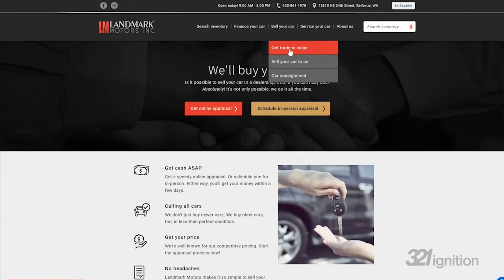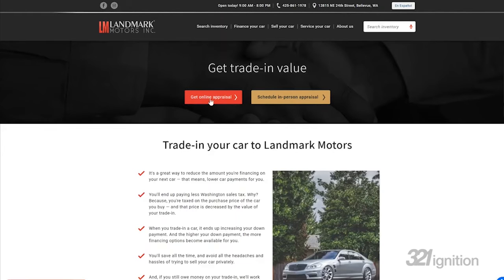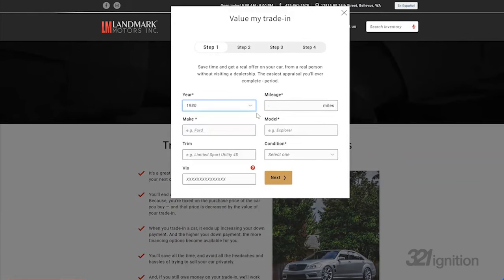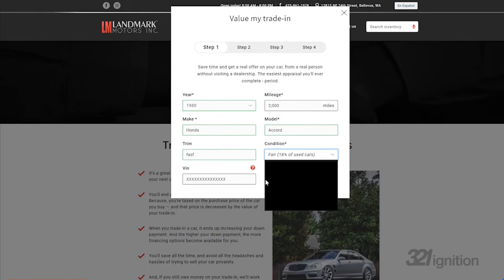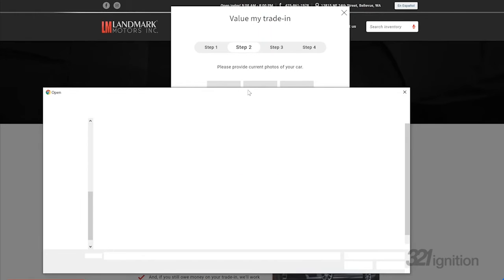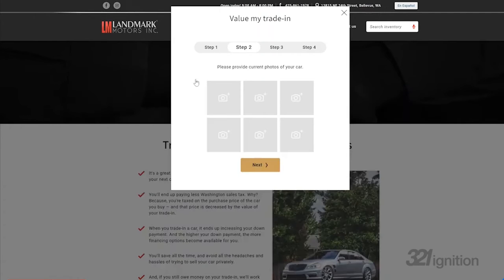So all of those trade-in types of pages have two buttons: get online appraisal and schedule in-person appraisal. If you click on online appraisal, the first step, of course, is to type in your year, make, and mileage, let's say, for example, Honda Accord. If you know your trim and model, you select condition. If you know the VIN number, you can put a VIN number. And then the most important thing is you click here and you can actually upload photos of your vehicle. If I was on my mobile device right now, I would be able to take pictures of my car and upload them through my phone.